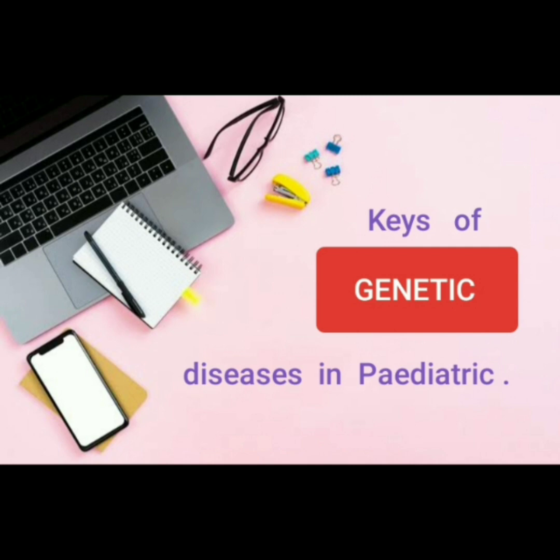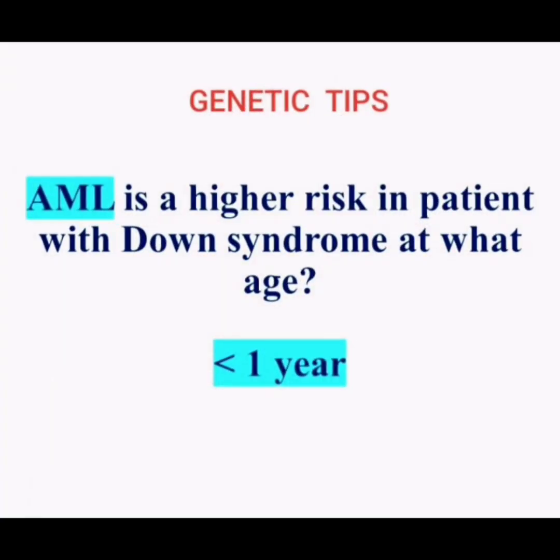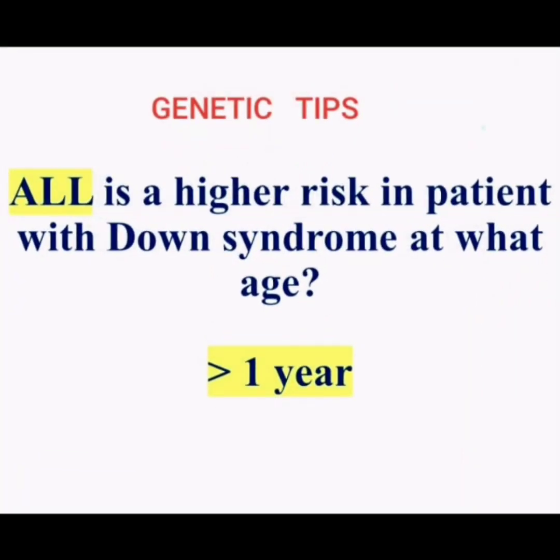In this video, I am sharing some keys of genetic diseases in pediatrics. Acute myeloblastic leukemia (AML) is a higher risk in patients with Down syndrome at what age? Answer is less than 1 year. Acute lymphoblastic leukemia (ALL) is a higher risk in patients with Down syndrome at what age? More than 1 year.